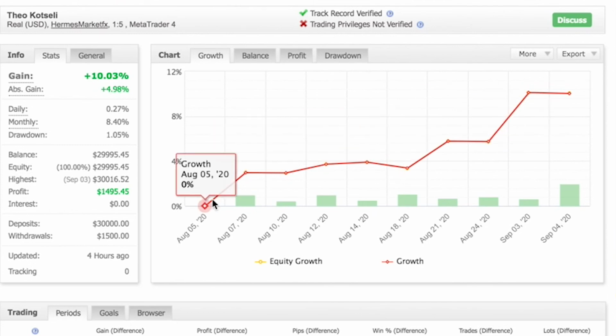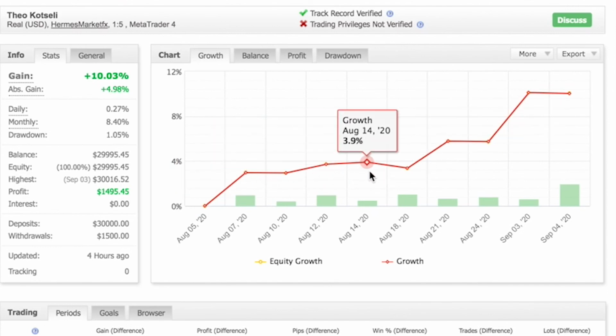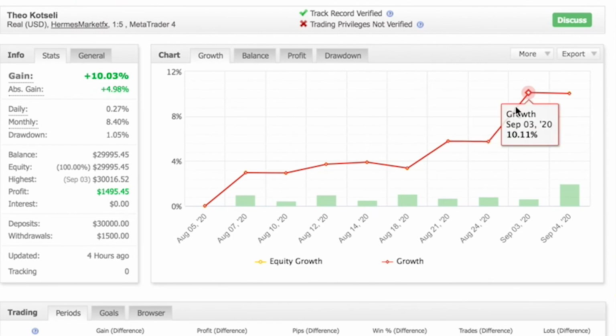The first thing we can notice here is his equity line, that yes, it was kind of flat on a 3% to 4% return on the first period, and then here we had some good movement that basically led Theo to reach his first 10% target.